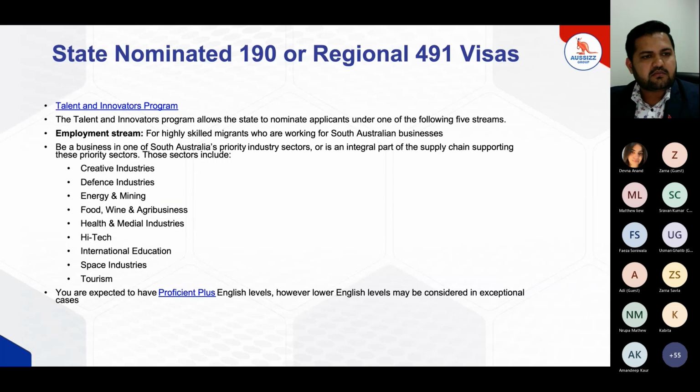In the Talent and Innovator program, there are different streams as well. There are five streams. Number one is the employment stream. The employment stream is for someone who is an SA graduate, an interested graduate, or an overseas applicant, as long as they meet these requirements.